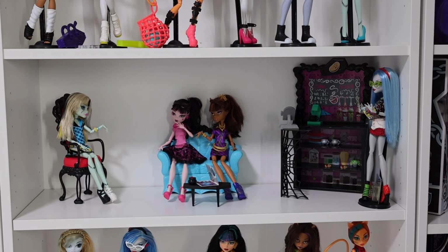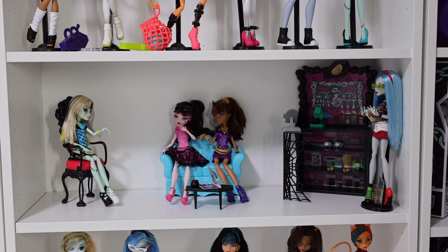Then below that, again, this is kind of leaving the school vibes because they're just at a coffee shop, but it's my Coffin Bean dolls. I have the little Coffin Bean playset, and I do have the Draculaura that is kind of harder to get. She was packaged together with that Claudine, but originally I think it was packaged with just Claudine. I need to clean them up still. And then Frankie is vibing, talking to them. And I did put the Comic Book Club Ghoulia here just because I didn't have a spot for her.